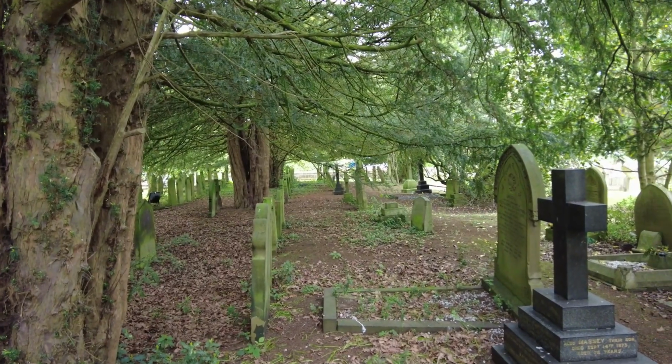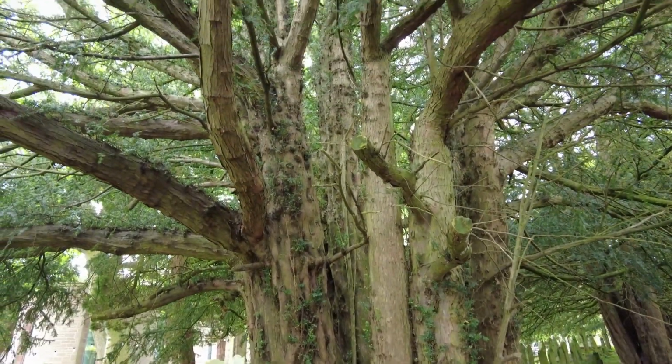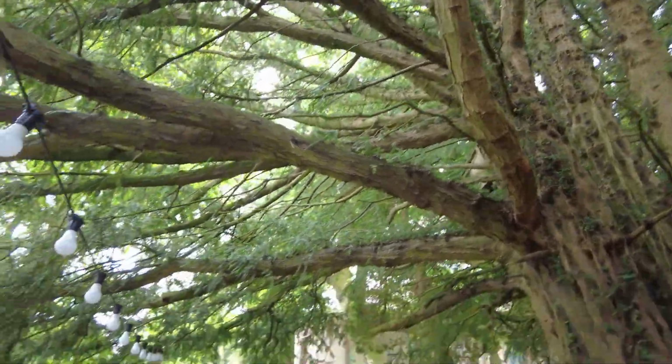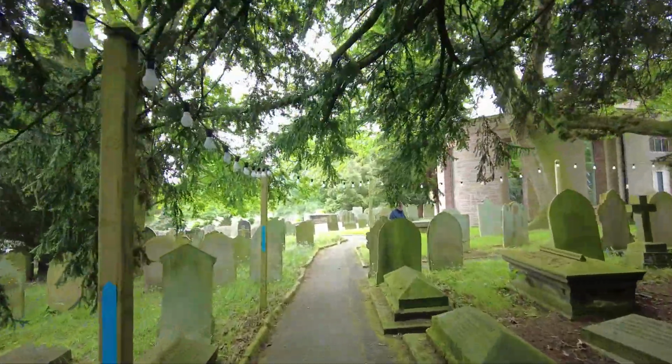Well, the church grounds are very nice. Look at this lovely tree. Look at that. It's going to be a cracking tree for climbing, that would, wouldn't it? A lot of lovely lights. The entrance to the church. Or is this Lewis Carroll? Dunno.